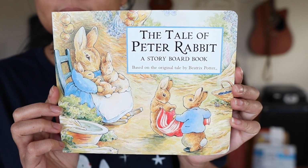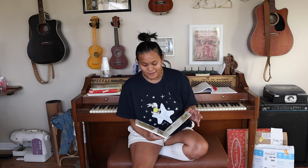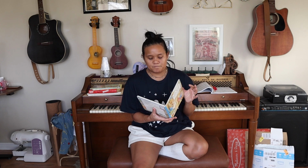So the last book that we have is The Tale of Peter Rabbit in a board book. This was $1.99. My mom spotted this and I told her yes right away. We have a copy of Peter Rabbit, but it's a vintage book and it's pretty much falling apart at the seams, like literally the cover doesn't stay on. So I need to figure out if I'm able to fix it at all, but I'm glad that we have a board book version. That way I can read this to Wolfie, and as he gets bigger, it won't get destroyed as easily.